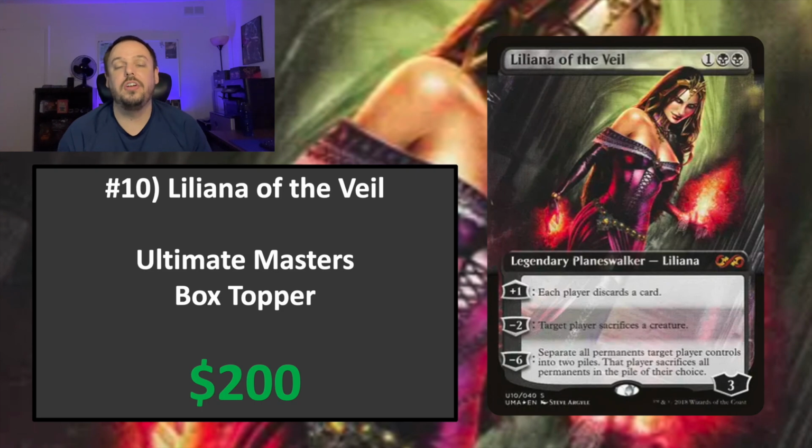And all the good things about the Innistrad version, this is the only version that has the borderless treatment of the original artwork. So this card is essentially the original Innistrad version, but perfected. So it's really just kind of the best that Liliana of the Veil can be. And at $200, that is number 10.